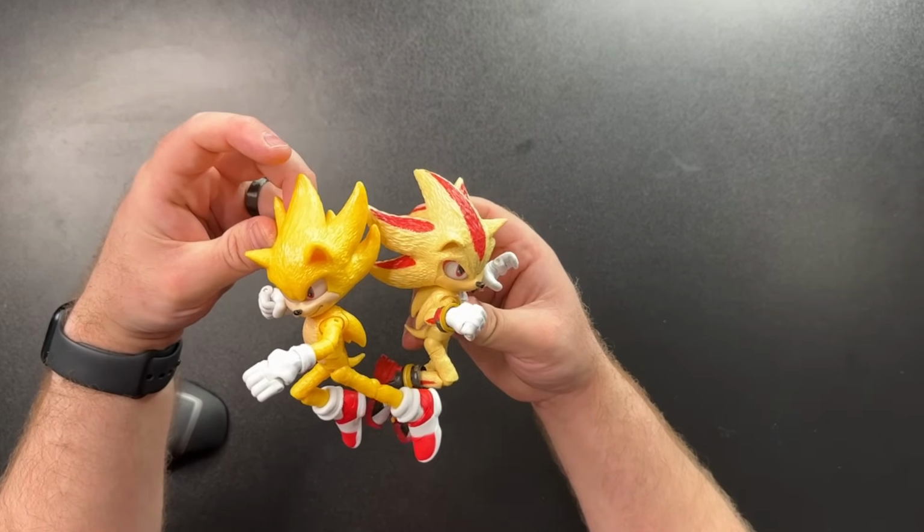I hate the way they cut Shadow's hips. The joint itself is kind of like a Y, while with just the Sonic, you can pose that however way you want. So it makes posing this a little bit more difficult and has me more scared of the longevity of it, like, not breaking, you know? Yeah, there they go!